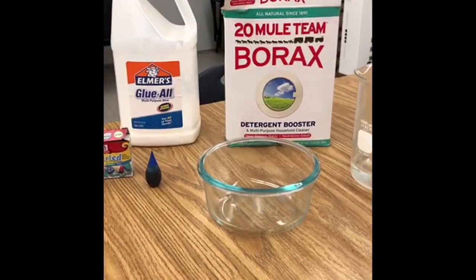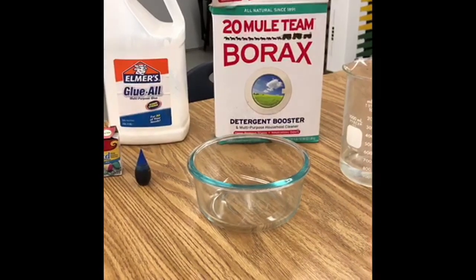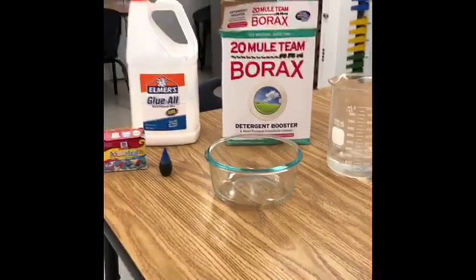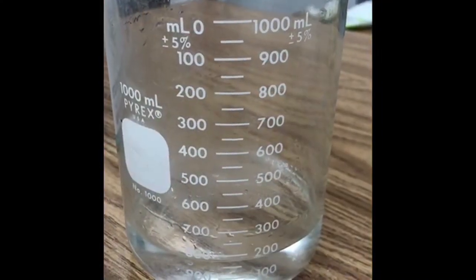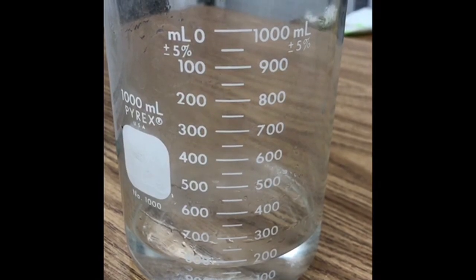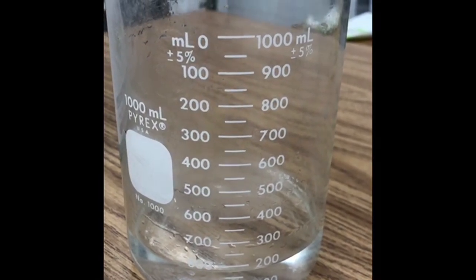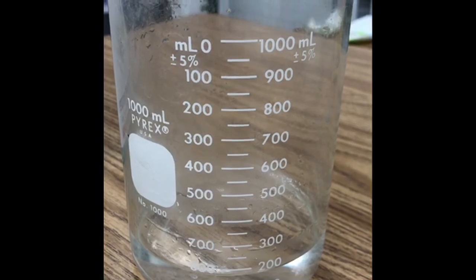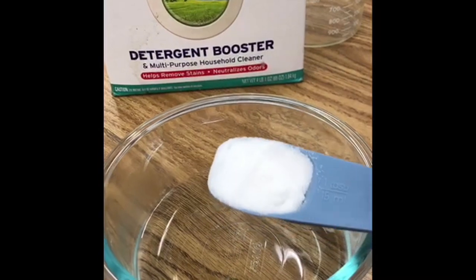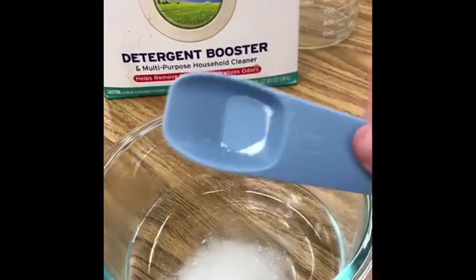Hello, this is Mrs. Gardner. Today we're going to make some bouncy balls with borax and Elmer's glue. To make your own bouncy balls, you're going to need Elmer's glue, borax, warm water, and food coloring. We're going to use about half a cup of warm water, which is about 120 milliliters, and one tablespoon of borax. Put 1 tablespoon of borax into the warm water and stir until it's dissolved.